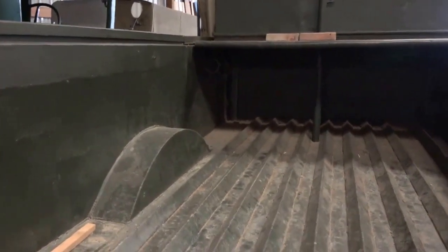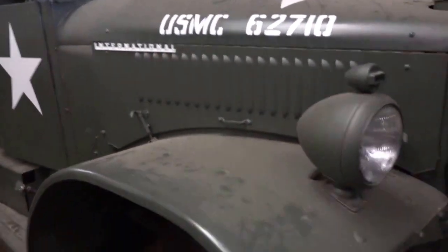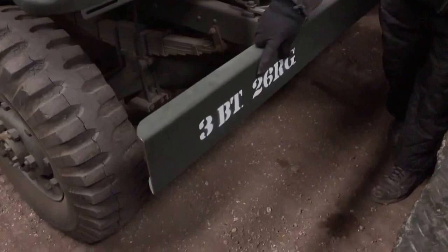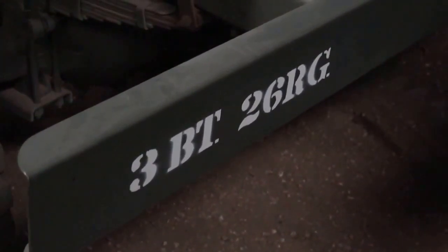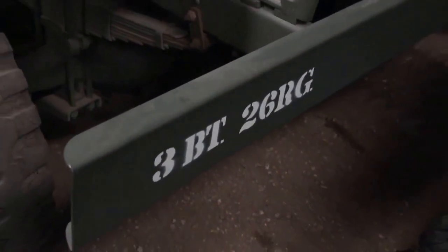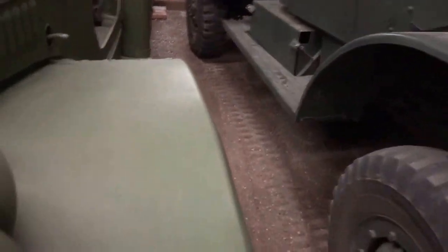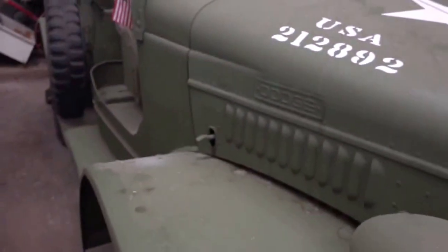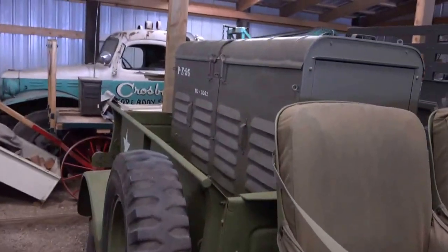This is an International. The International was only issued to the Navy and the Marines. And so Cal Rodenquist was in the Marines, so I put his company on here. And I couldn't tell you what that all stands for, but that was the company he was in. This is just a half-ton weapons carrier, and it's got a military generator in the back, driven by a Jeep engine.